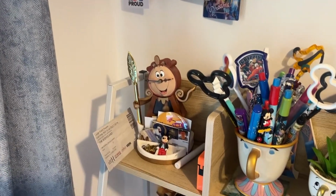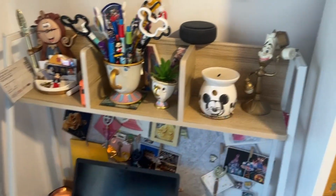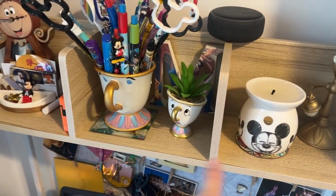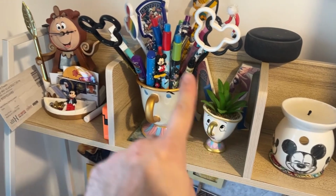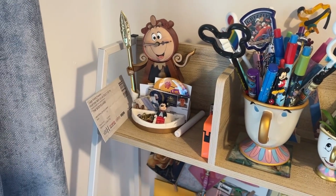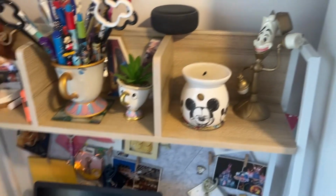Then we of course have the desk area. So I love how my desk has this little stand here. So you've got 3 little almost cubby holes. So I've got the Lumiere which lights up. It's just a wax burner. Just some little things here with lots of Disney pens. Cogsworth here as well. And he actually does tell the time, and Lumiere does light up as well.